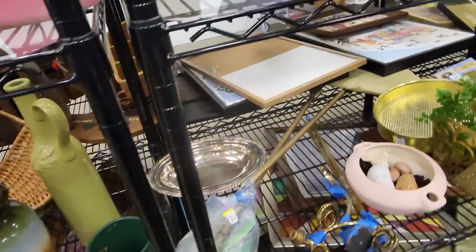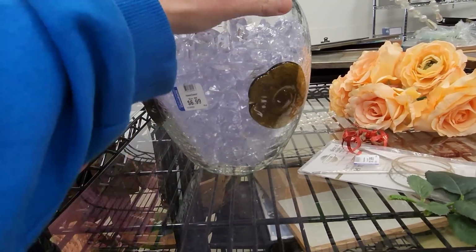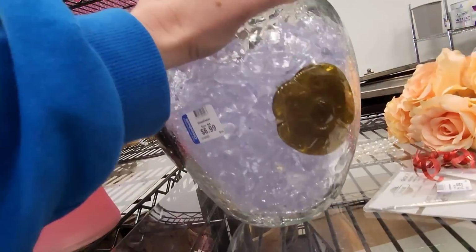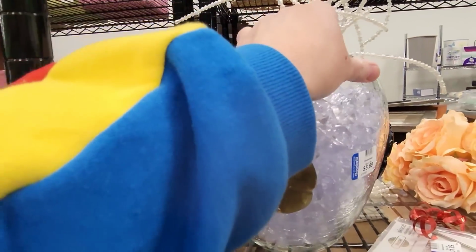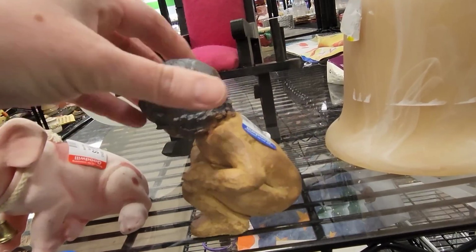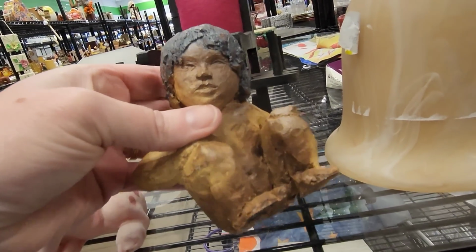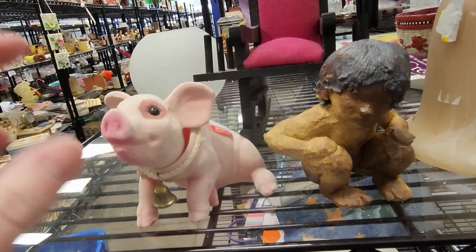And then moving on over here, they had a vase that had these applied kind of root beer flowered things on it. I was seeing if there was a mark on the bottom. It was really heavy because it was filled with these kind of glass rock things. And then on the end cap was this little squatting little guy. And that was interesting. And then next to him, they had put this little bobblehead pig, but the pig doesn't bobble too much anymore.